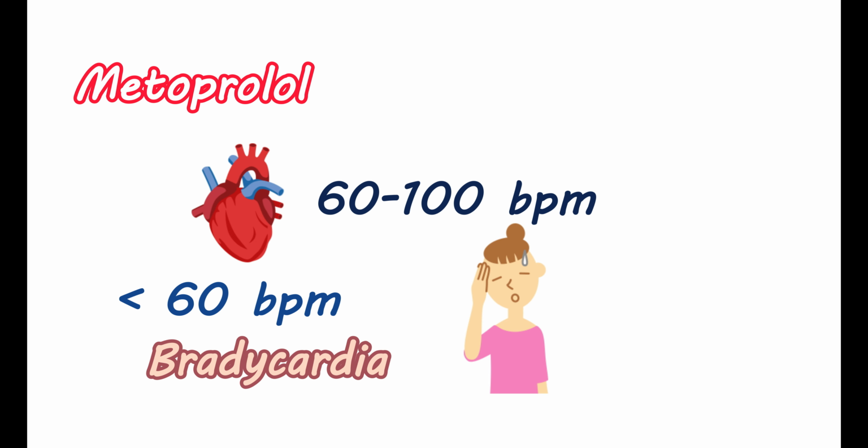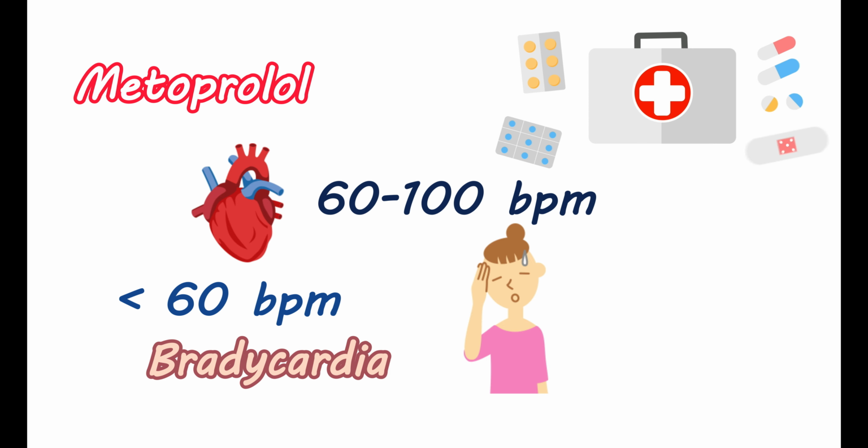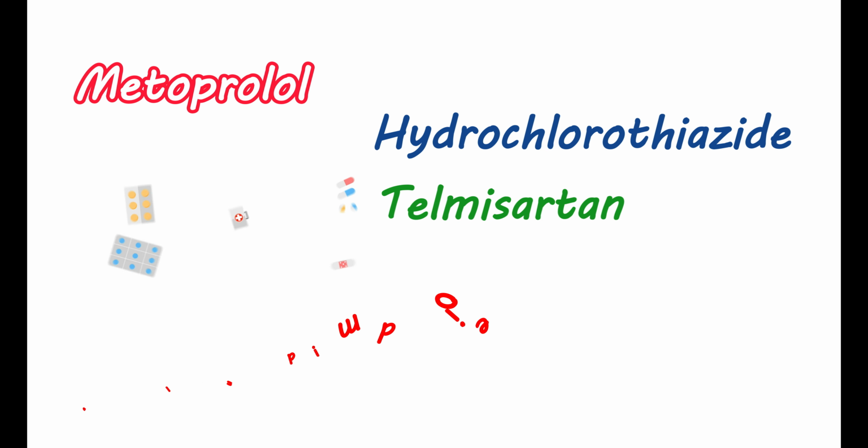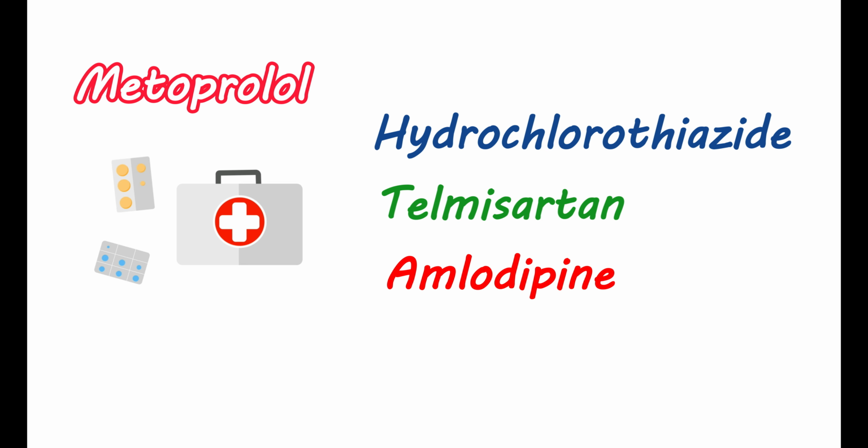The slowing of heart rate may be significant if you're using a higher dose of metoprolol initially. This effect can also be pronounced if you are adding any other antihypertensive medications that slow your heart rate. Metoprolol can be combined with other medications like diuretics such as hydrochlorothiazide, angiotensin receptor blockers like telmisartan, or calcium channel blockers like amlodipine. Amlodipine can also produce weakness if it is combined with metoprolol. Therefore, the dose should be slowly and properly adjusted.